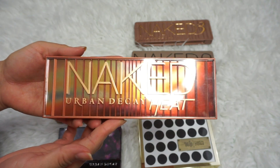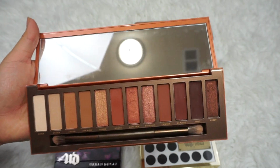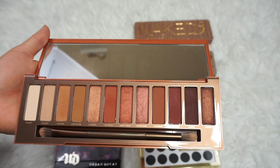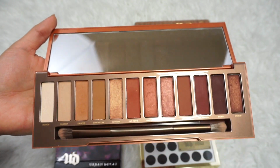The last palette that I purchased from Urban Decay, myself anyways, technically I've only purchased 3. This is the Urban Decay Naked Heat palette. This is the one that I said that the other one's a dupe for, but that's what she looks like. Again, I only put in use to this palette when I feel like using an orange burnt shade, which normally is around the summertime or fall. So I'm coming around the season again of using it.